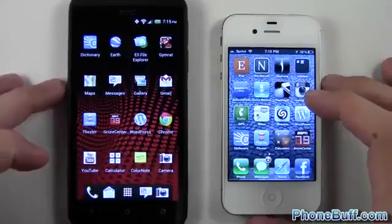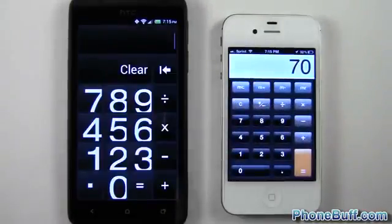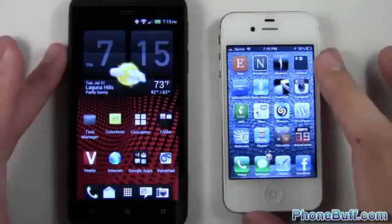We'll go ahead and open up the calculator. So where's the calculator in this case? So 1, 2, 3. And it loads up a little bit faster, I believe, on the iPhone 4S, but that was too close to call. You guys can be the judge of that. You guys can write it down in the comments if you want.